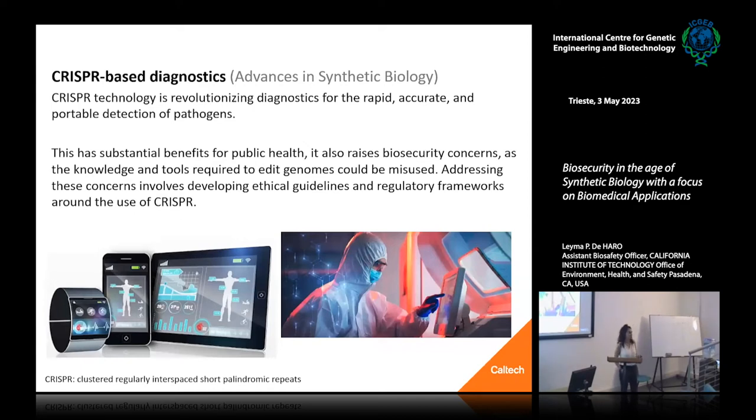Then, of course, we have CRISPR that everybody loves, and CRISPR-based diagnostics. Again, this technology will revolutionize, it already has revolutionized biology and medicine, and will continue to do so. But although it can have very substantial benefits in public health and elsewhere, it can also raise serious biosecurity concerns for the same reason as the other topics that I already mentioned, which is somebody could, on purpose, genetically modify an organism to make it more pathogenic, more harmful, or to produce a gene that might create a toxin, unintentionally or intentionally.